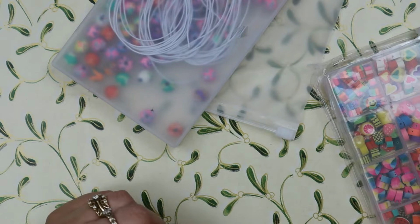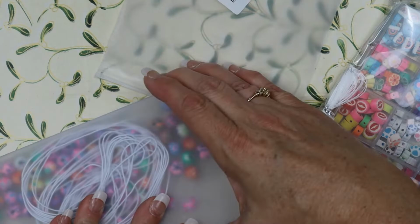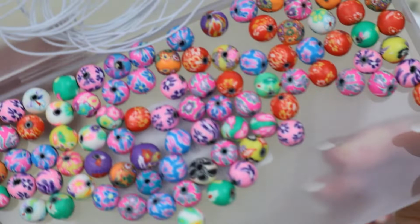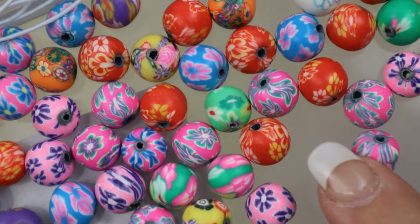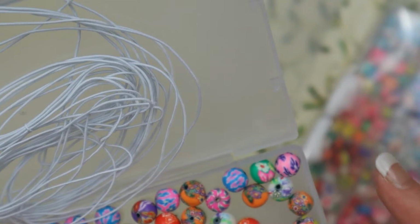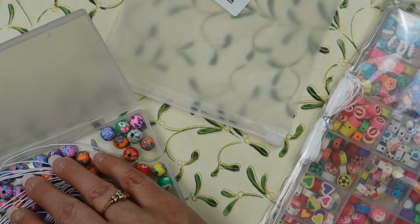Then there was a couple sales too that had these beads. I didn't need the string, but I wanted these beads. If you look really close at these beads, there are tiny flowered ones with beautiful flowers on them. And they're kind of like a gumball bead. I really liked them. They were only a few dollars too for all that. I think there's 100 beads here. So I did get that on the Prime.